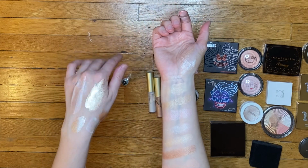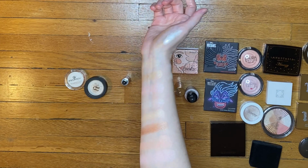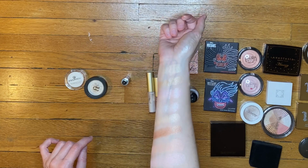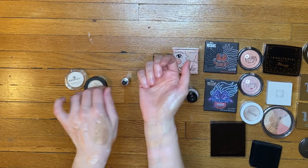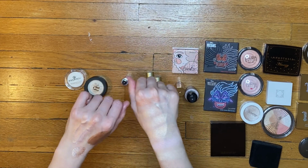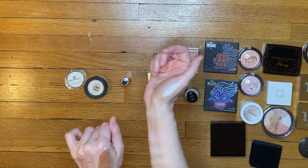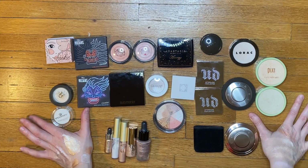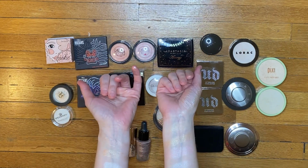So here are all of my liquids, and here are all of my powders. There's a couple here on my thumb, and then there's all of these. Oh, doesn't this make you so happy? Is anyone else like me and loves swatching their highlighters? I do this from time to time. I just sit down and swatch a bunch of highlighters, and it just makes me so happy. This is just so glorious. All right, I brought back all of my highlighters just so I can say goodbye to you guys with all of them here one last time.